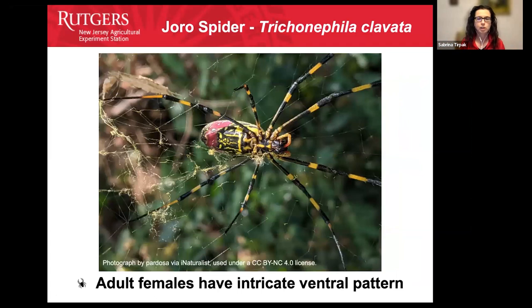So this is that intricate pattern that she has underneath. So here you can see her webbing. And then underneath she has this intricate yellow and black and then red pattern as well. So should you see her from the other side of the webbing, that's what she looks like.